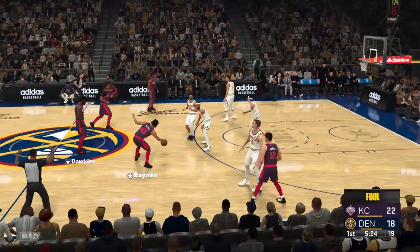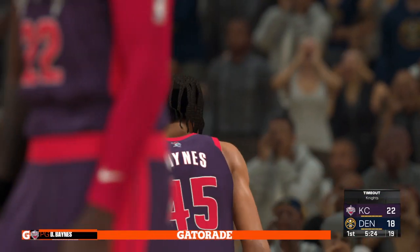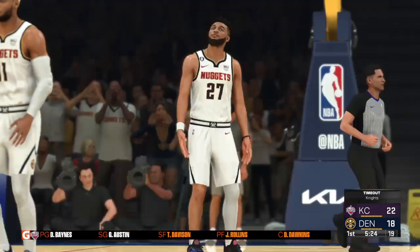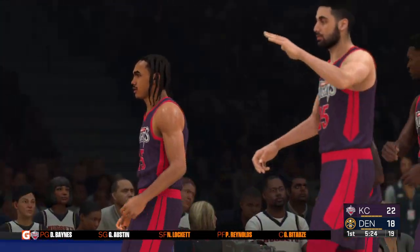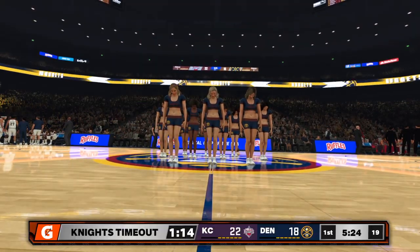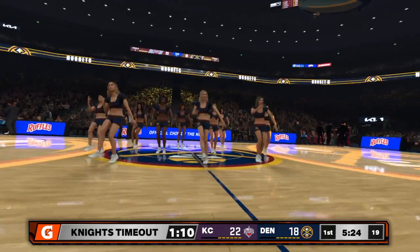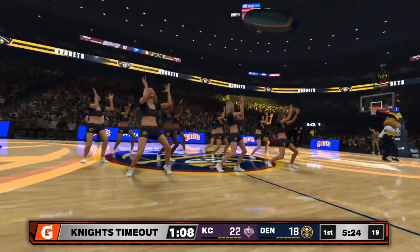Dishes it to Baines. And the foul on Jamal Murray. That's his second. That's foul number two for him. He was too aggressive. That's already his second foul. We haven't even gotten out of the first quarter. Here's what Denver's going with right now. Ryan, he's checked in for Jokic. Green comes in for Gordon. And it's Caldwell Pope in for Bruce Brown. And first time out for the game called here for the Knights.